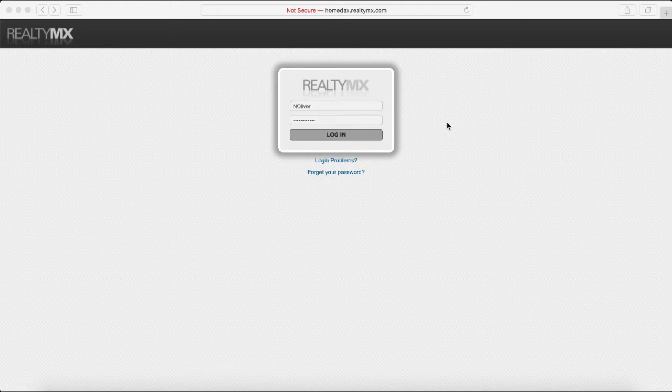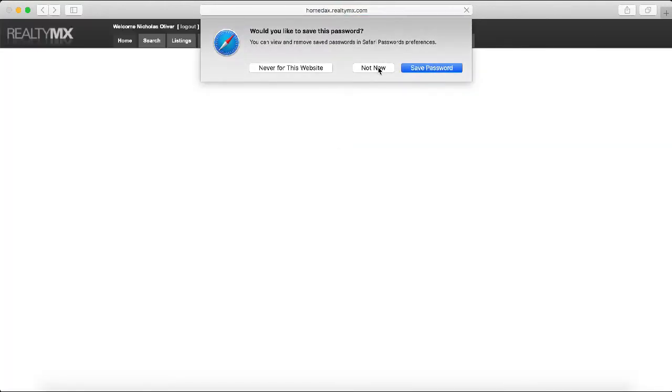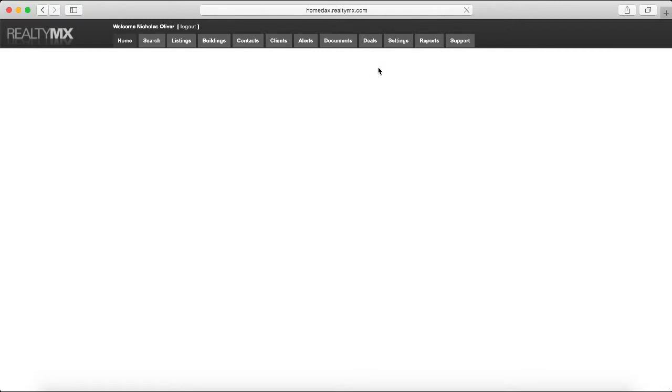So in order to access the listings in RLS, you need to have a software. RealtyMX is one of those softwares. The first thing you'll want to do is log into the dashboard. And in this example, we're actually going to set up a saved search alert for a client. So think for a moment, you've spoken with a buyer, maybe you met them at an open house, or a referral, something like that, and they want you to send them listing ideas.